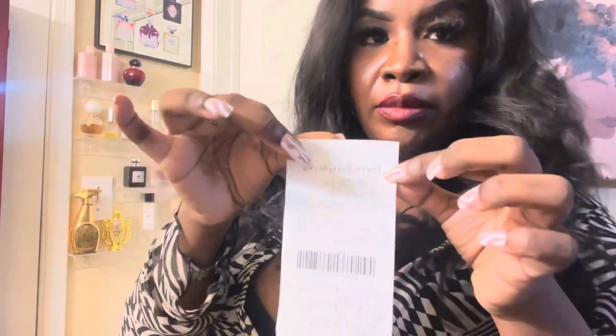Went to Bath and Body Works and I spent $18.03. Y'all can see that. My favorite thing ever. My favorite thing in that store is this. I'm about to show y'all. We're just gonna go ahead and say it. The In the Stars body scrub. Okay, so this is the In the Stars exfoliating.